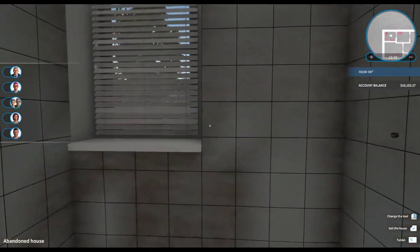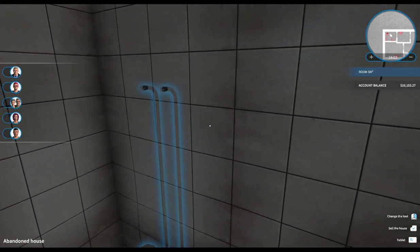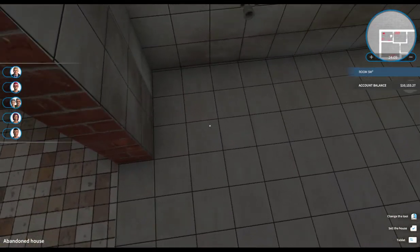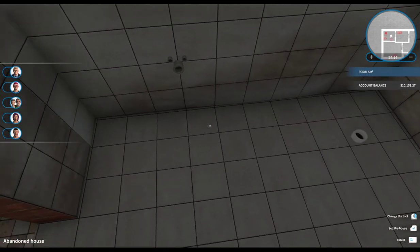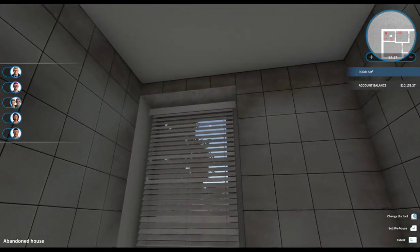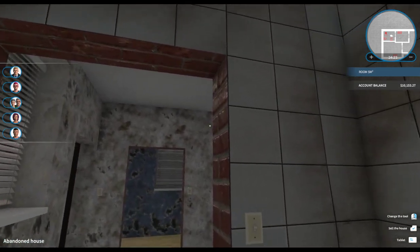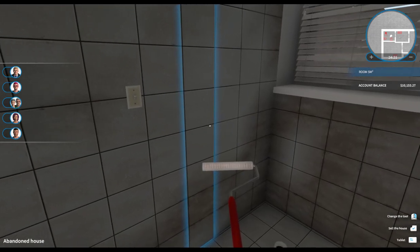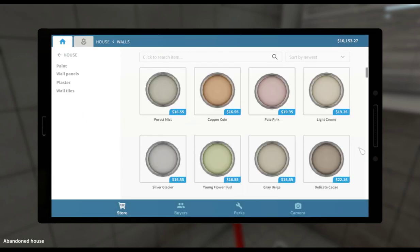Okay, so I think the next step would be, let's go ahead and work on, I don't mind the arrangements of everything here, but the tile is not bad on the floor, so we can keep the tile on the floor. So I'm thinking we should probably redo the tile or the paint. I really do like the paint, so let's paint. I think the paint will be a little bit cheaper than tile, so we're going to go ahead and do that. Let's do walls. What color?